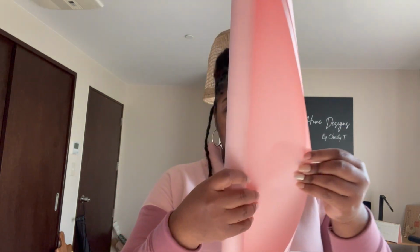I'm going to use this to wrap some faux Christmas presents or even regular Christmas presents to put under the tree. I might put some stickers or stuff on it to make it extra special, but for now I think I'm just going to leave it a pink color.